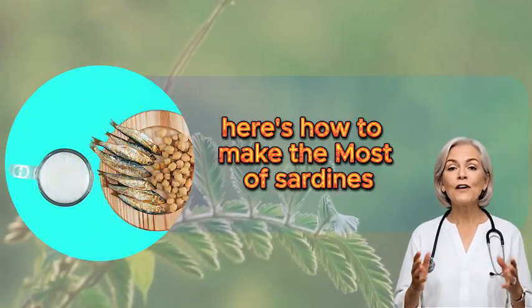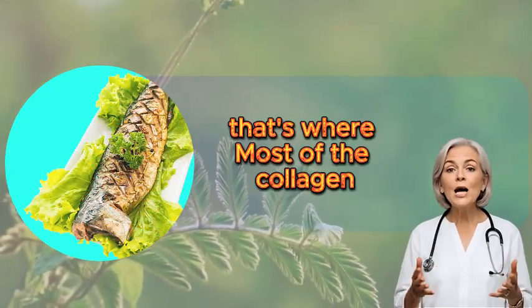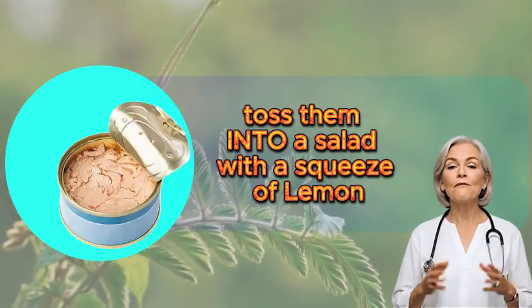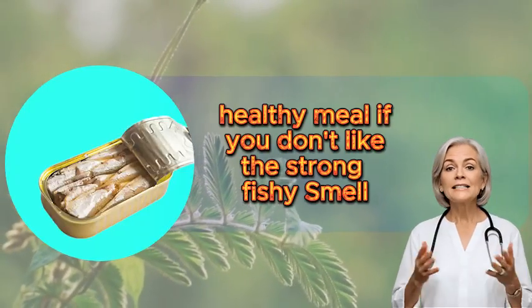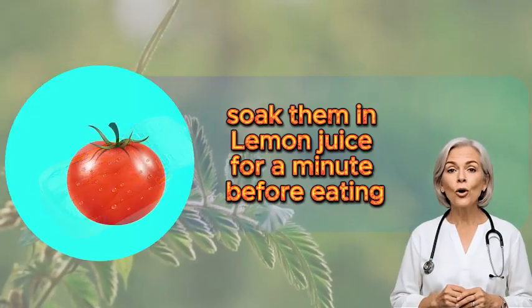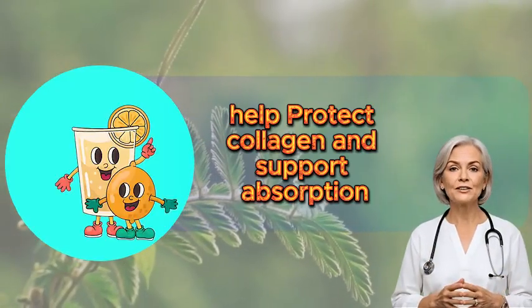Here's how to make the most of sardines. Always eat sardines with the skin and bones. That's where most of the collagen and calcium are found. You can enjoy them on whole grain toast. Toss them into a salad with a squeeze of lemon. Or mix them into a tomato sauce for an easy, healthy meal. If you don't like the strong fishy smell, soak them in lemon juice for a minute before eating. And remember to choose sardines packed in olive oil instead of soybean or sunflower oil. The healthy fats in olive oil help protect collagen and support absorption.